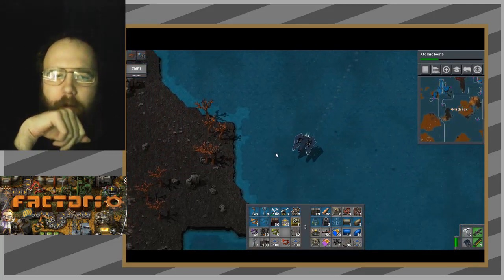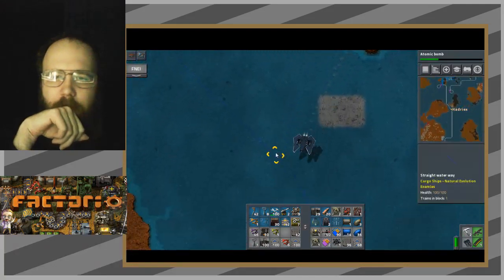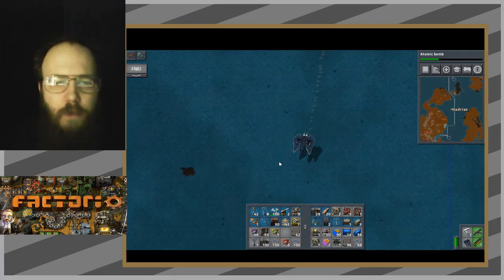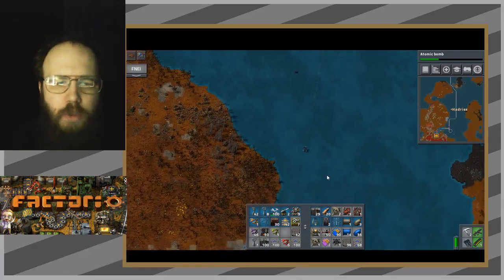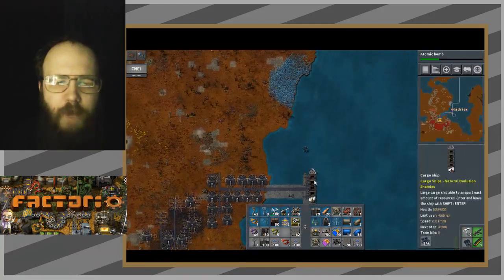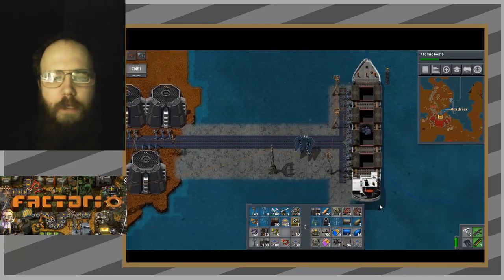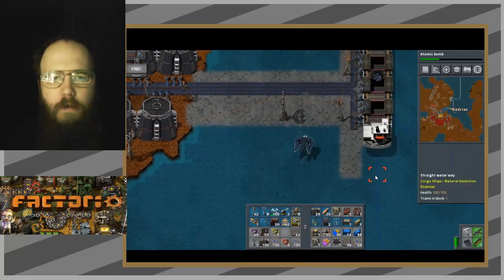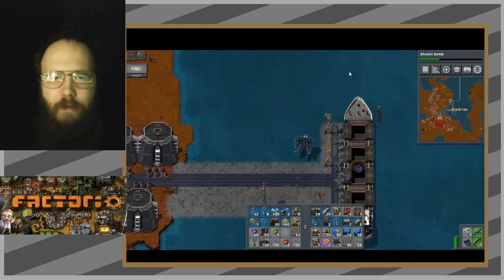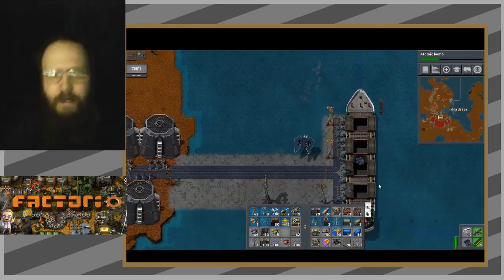Let's see how our boat's doing. I bet it's just sitting around again. I really need a faster way to unload and load. You know, I could actually... No. I'd like to put another one on the other side, but there's no way. It would just... No. Because... No, I couldn't.